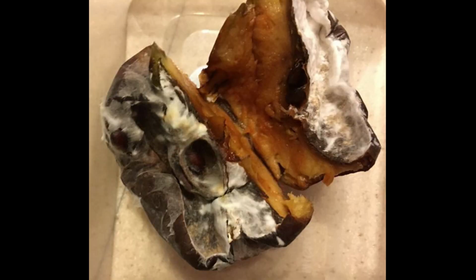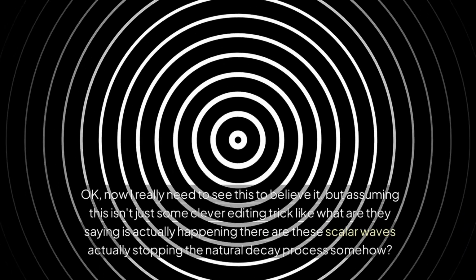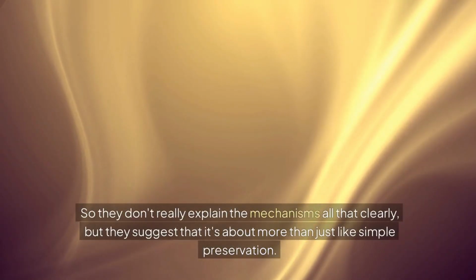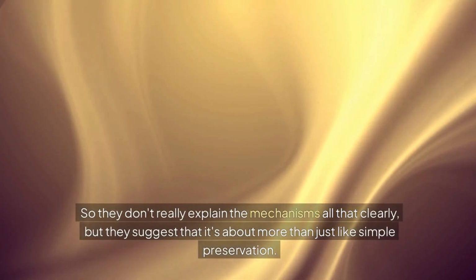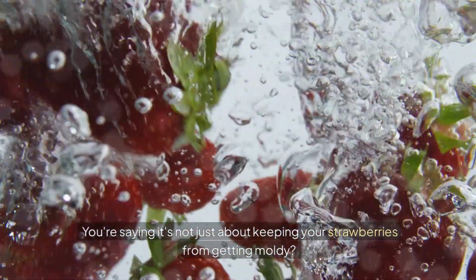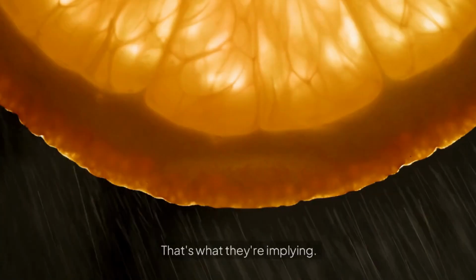Okay, now I really need to see this to believe it. But assuming this isn't just some clever editing trick, what are they saying is actually happening there? Are these scalar waves actually stopping the natural decay process somehow? Yeah, so they don't really explain the mechanisms all that clearly, but they suggest that it's about more than just simple preservation. Wait, hold on. You're saying it's not just about keeping your strawberries from getting moldy. It could actually make them better for you. That's what they're implying, yeah.